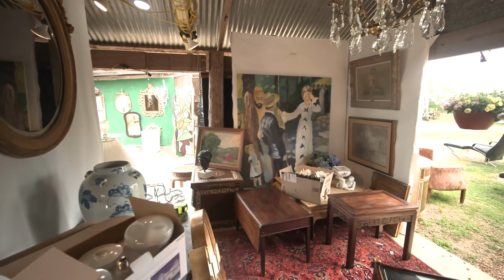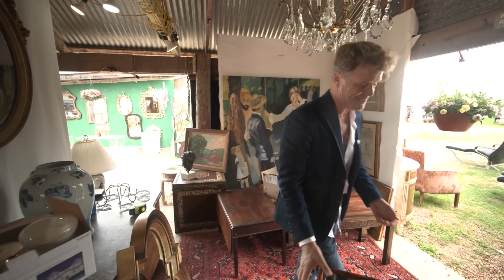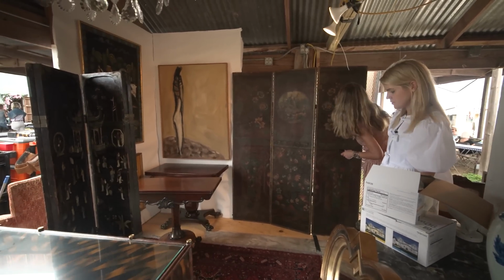And that painting's kind of fun. That's just a French copy of a Chagall. But this screen is magnificent. This is a showstopper. This is sold, I think. So we moved it because we thought it was going to rain, so we had it outside for a second. So this screen is great.